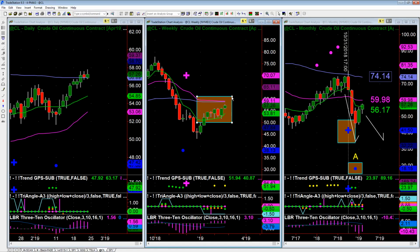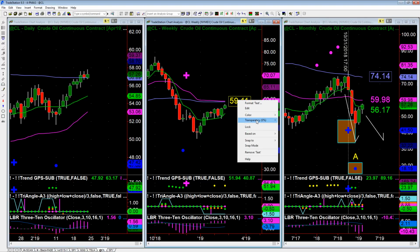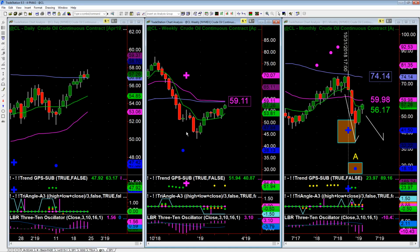That's because you have two very strong lines on top, the pink and the purple. Let's call them 59.11. That's your upper bound. That's pink. And on the bottom you have 53.81.